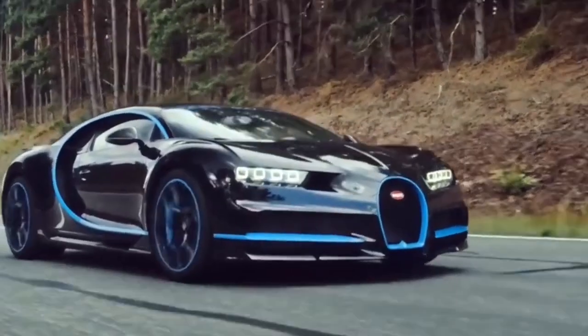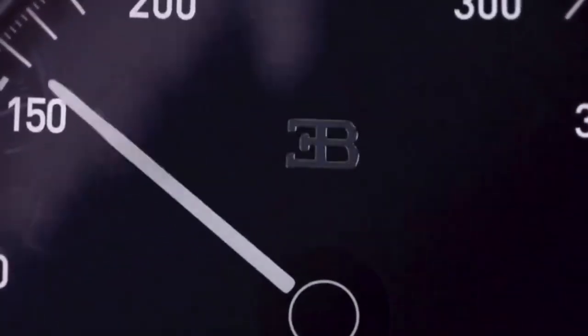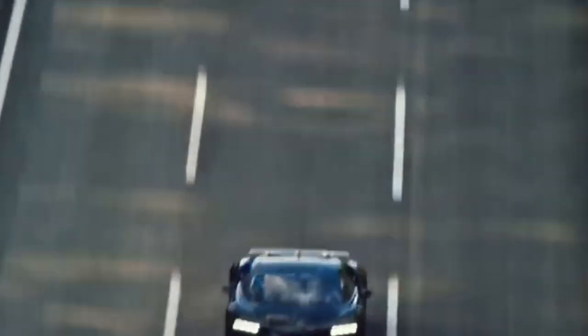But don't just take my word for it. Here's what Jack Ricks from Top Gear had to say about the Chiron Supersport. 273 mph is plenty enough, especially at a sopping wet Nürburgring. That's right, this thing is so fast it'll make even the most hardcore gearheads weak in the knees.